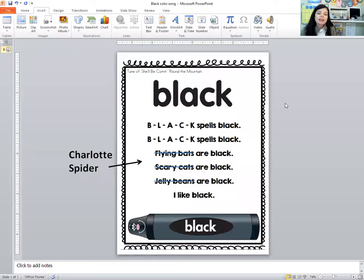Now on to our color. Well, in the story, there's a spider, and the spider's name is Charlotte. And Charlotte is a black spider. And so I thought today for our color, we would use the color black. And in the song, it says, flying bats are black, but we're going to change that. Can we say, Charlotte spider is black? Let's change it up a little bit.